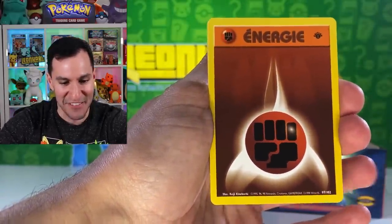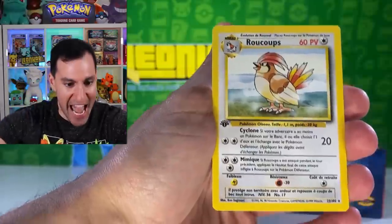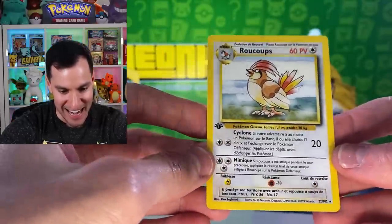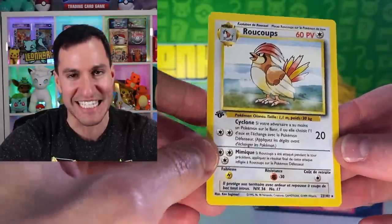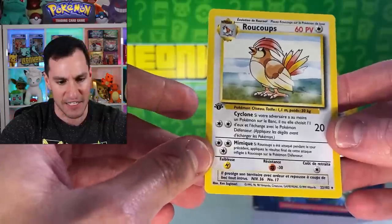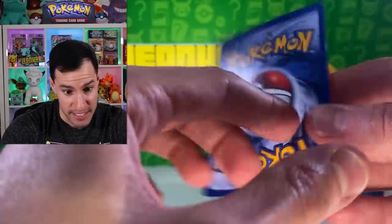Energy, does it have the energies? Energy! And a Pidgeotto is the non-holographic rare. This is gonna be fun. I love it when there's energies like that. So we can say the energy. Let's take a look at the centering real quick. Centering looks nice. No whitening, guys!